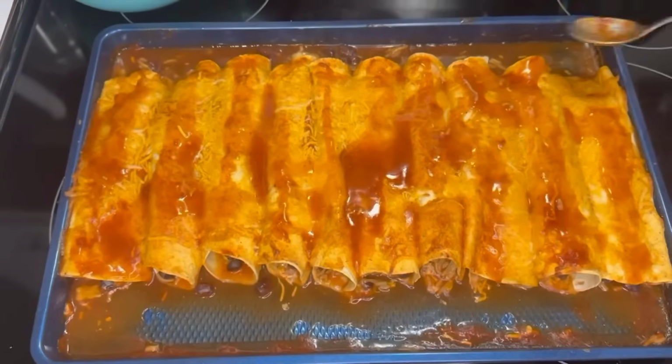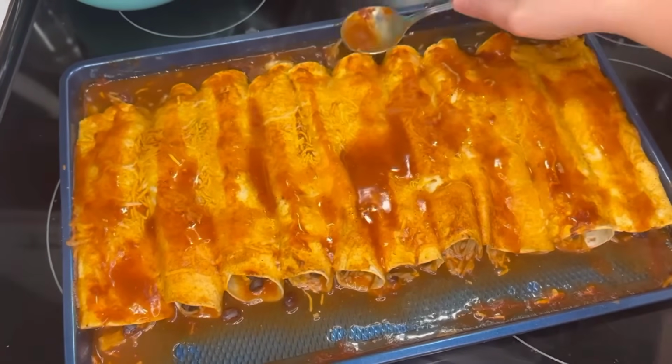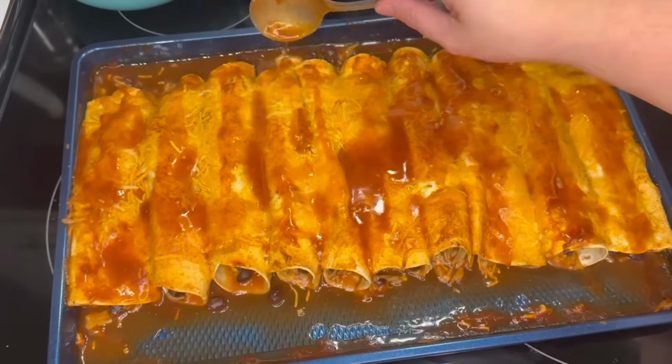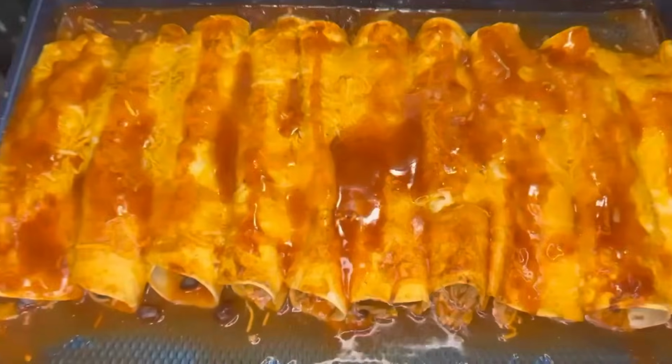It's done. See that? I'm just spooning up all the enchilada sauce that's on the side, and I'm just putting it on top of them enchiladas. So, you know, it worked out pretty good, even though my pan is too huge for what I put in there. But I had to use it, y'all. I had to use it. My other pan wasn't big enough.